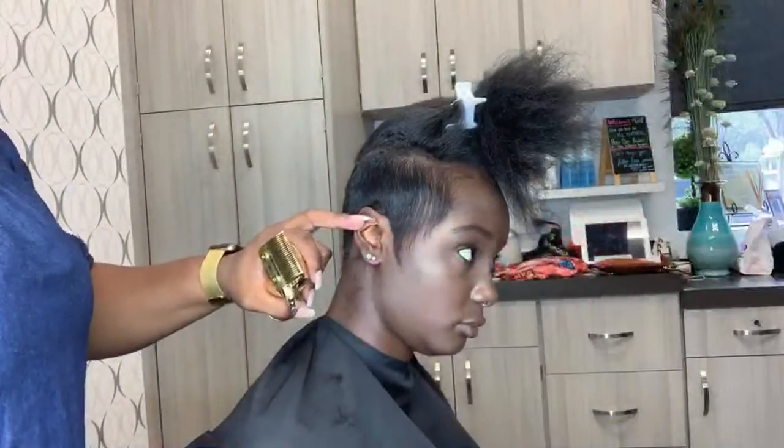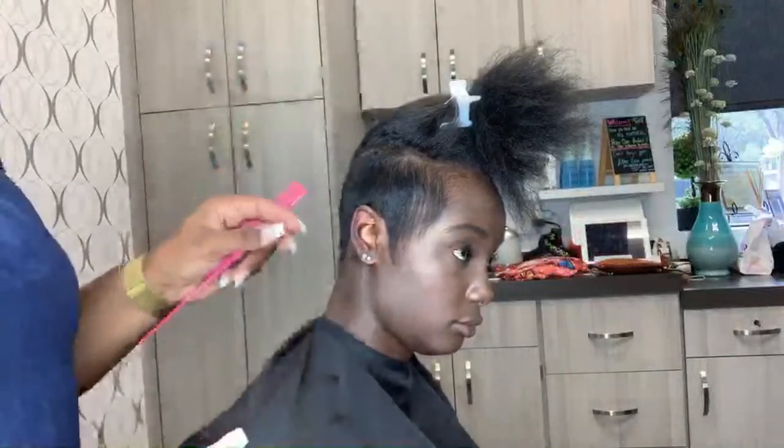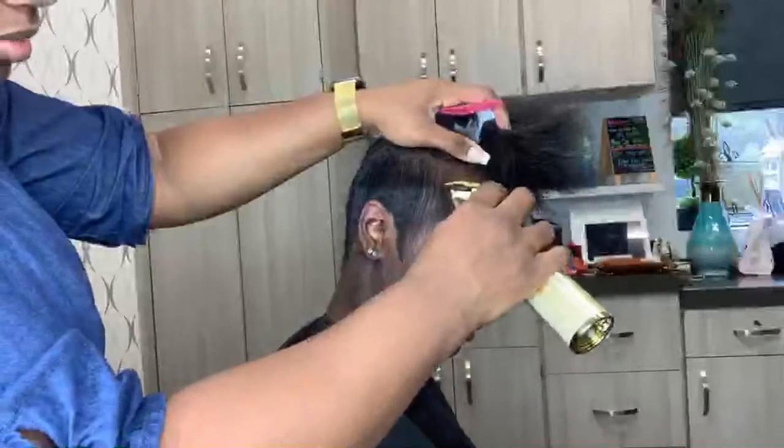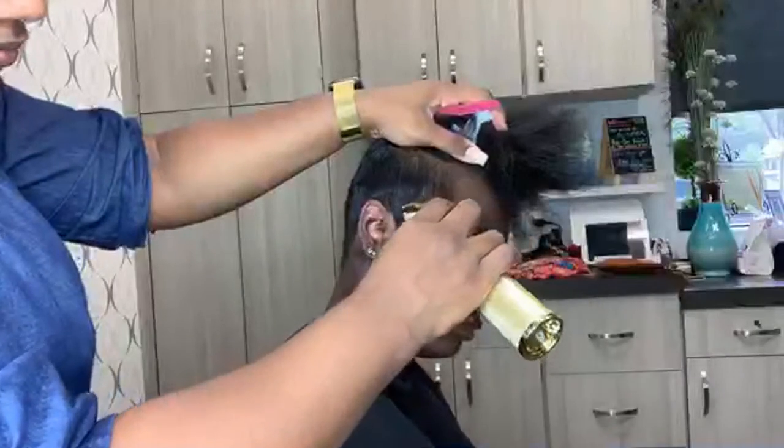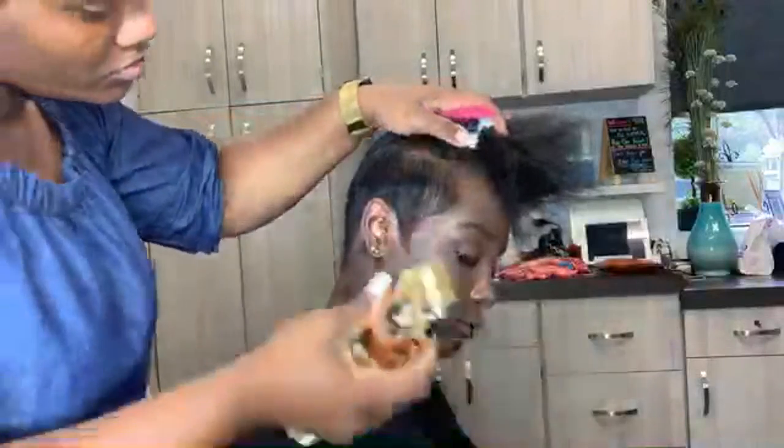Okay, so her front is a little sparse. The worst thing you can do is take these clippers and try to thin that down. So I'm not going to thin it down. I'm just going to take my clippers and outline it. I'm going to use this area to our advantage.